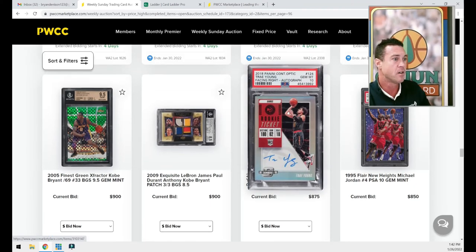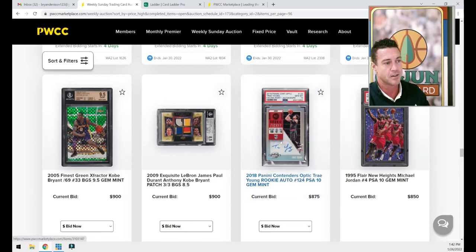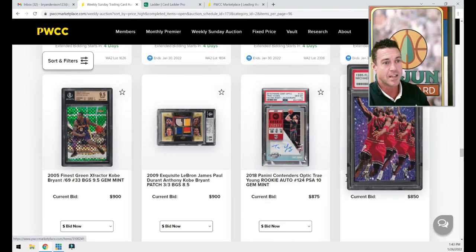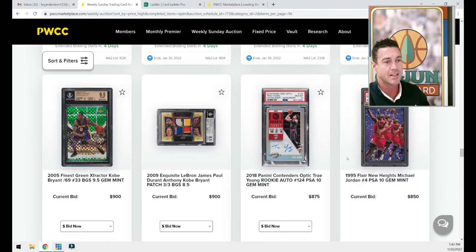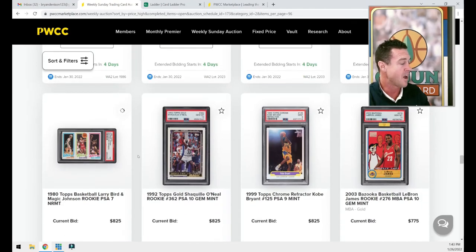You got a silver Trae Young facing right autograph. It's bad when you've got that many different variations, but Contenders autographs, people love them, and it's a PSA 10. Jordan New Heights, got this card in a PSA 10, so I'm going to hit that star. I want to know what it sells for. Another Bird PSA 7. I'll click the star.